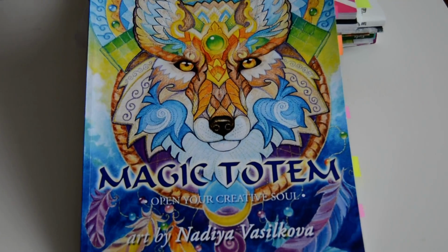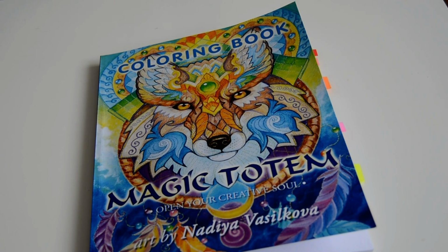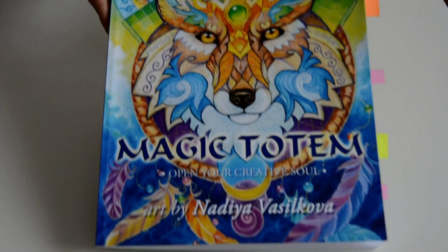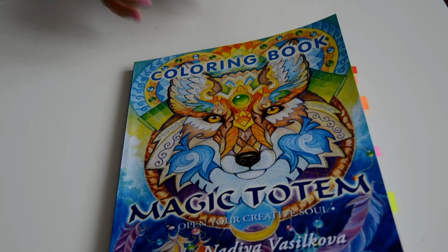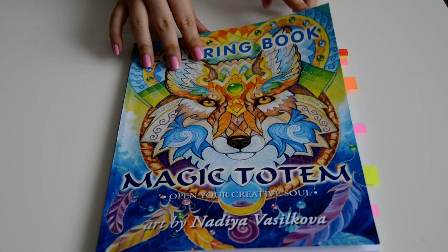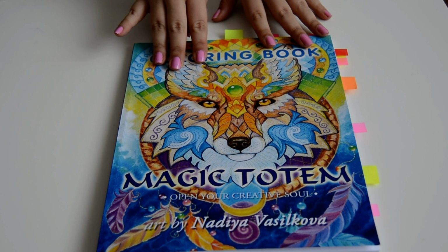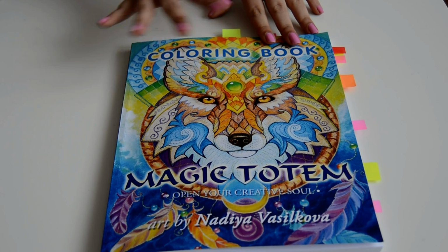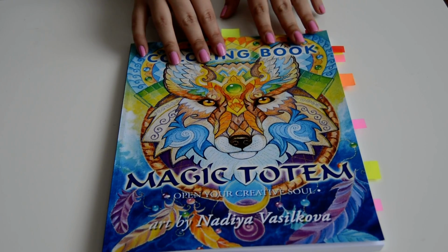It's called the Magic Totem, and I really like this coloring book. I just got it a couple of days ago. If you wonder why I have these sticky notes in here, it's because I like to have sticky notes in the pages that I already colored or that I really like. This coloring book is by Nadia Vasilkova. I don't know how to pronounce her name. As you see, it has a wolf on the cover, and there are actually a few in the book as well. I like this coloring book.